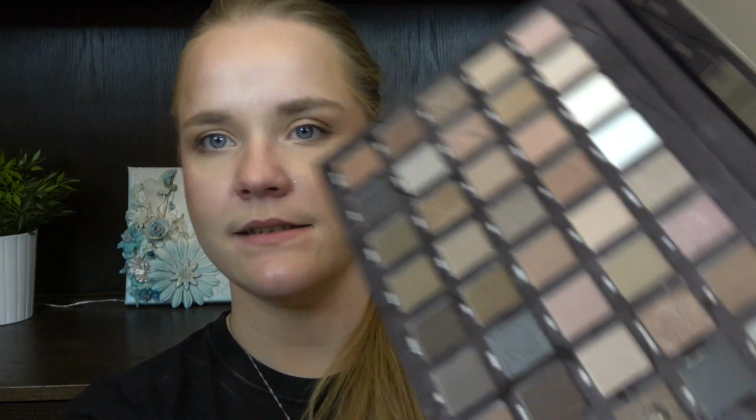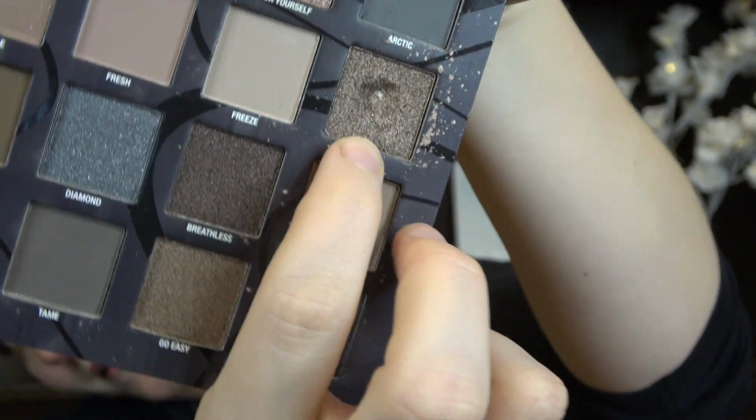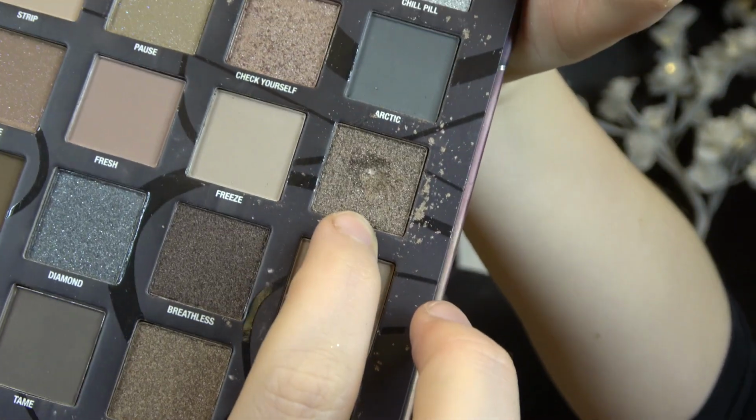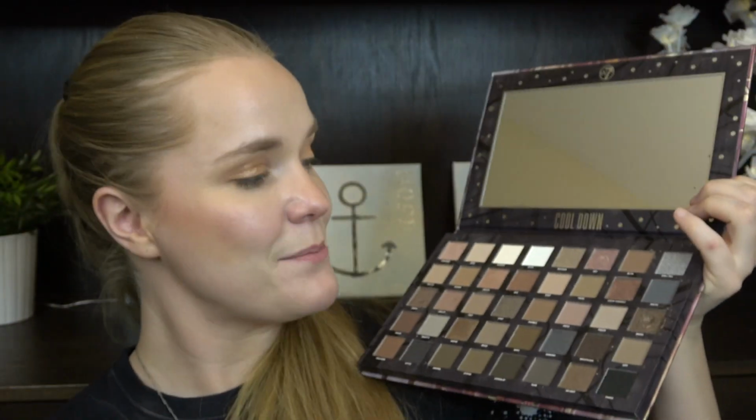So let's talk about the last shade, and that comes from my Cool Down palette from W7. I actually had 2 shades from here in this project. Last month I had hit pan on one of them, and this month I worked on the dark shimmer shade called Unveiled, and that is this one right here. So I hope you can see that pan there. I was really happy to hit that pan.